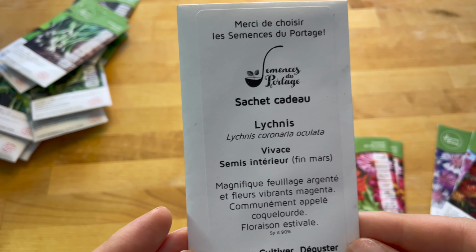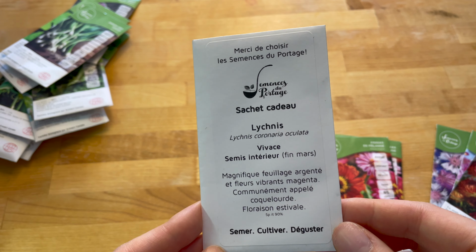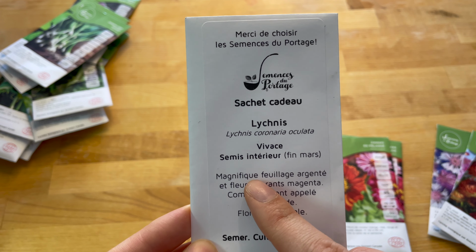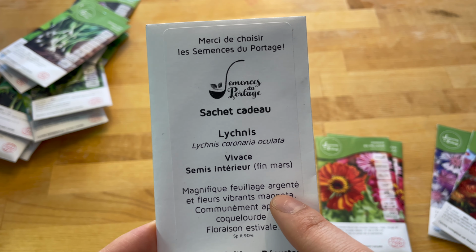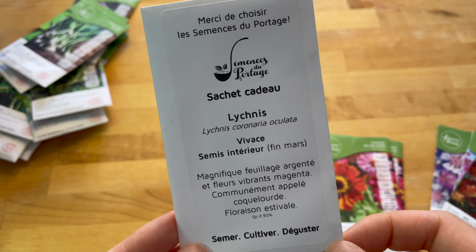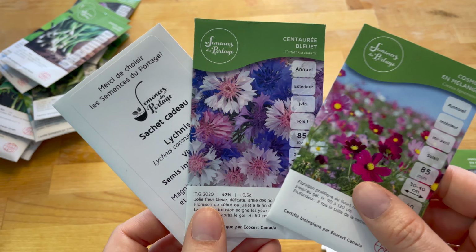This one will be a surprise because I got it as a gift, so I didn't order this. It was given to me by Semences du Portage, so thank you so much. And I am quite curious because it says magnifique feuillage argenté et fleurs vibrant magenta. So like a silver and kind of purple type of flower. So I'm sure this will look very nice, especially with these two, to kind of keep in the purple and pink colors.